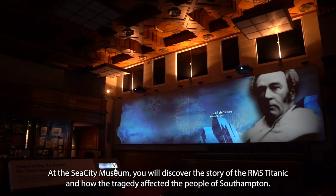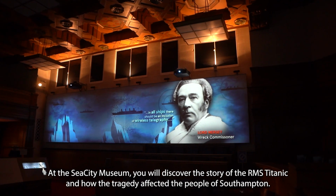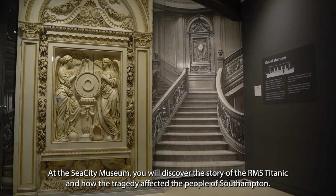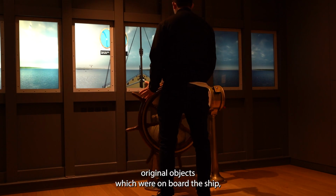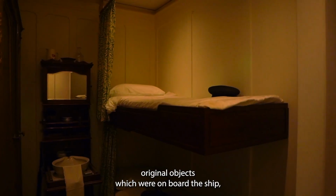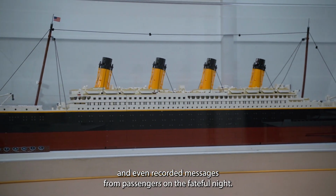At the Sea City Museum, you will discover the story of the RMS Titanic and how the tragedy affected the people of Southampton. There is an interactive model of the Titanic, original objects which were on board the ship, and even recorded messages from passengers of the fateful night.